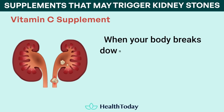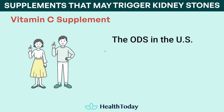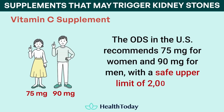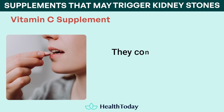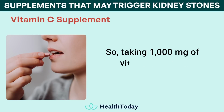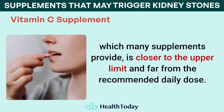When your body breaks down excess vitamin C, it turns into oxalate, a major component of kidney stones. The ODS in the US recommends 75 milligrams for women and 90 milligrams for men, with a safe upper limit of 2,000 milligrams. The NHS in the UK recommends 40 milligrams of vitamin C daily for adults. They consider up to 1,000 milligrams the upper limit. So taking 1,000 milligrams of vitamin C a day, which many supplements provide, is closer to the upper limit and far from the recommended daily dose.